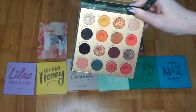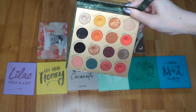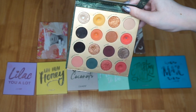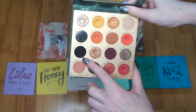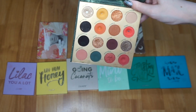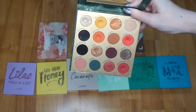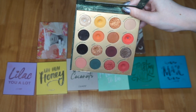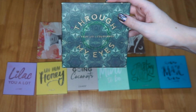I just love the color story, I love the formula in here, like the shimmers are really nice, and the matte as well, and I just feel like it's a unique color story that I don't have anywhere else. This is a really bright green, and this is a matte peachy shade. But yeah, I adore this palette, and it's probably going to be one of the last Colourpop palettes that I hold on to, and this again was the Through My Eyes palette in collaboration with I Love Saharan.